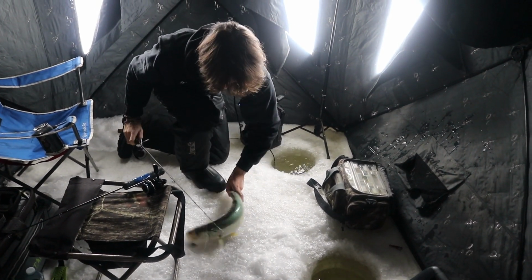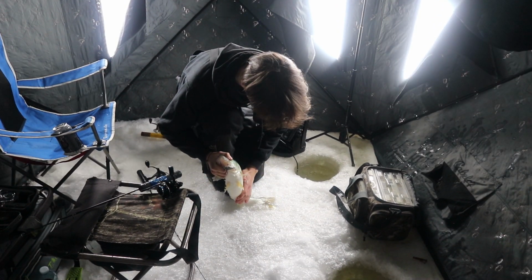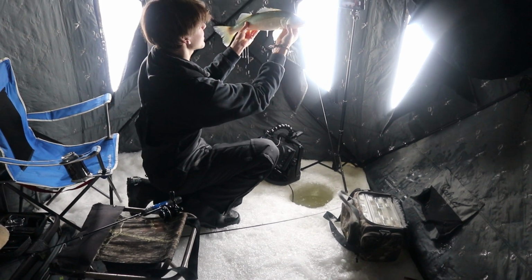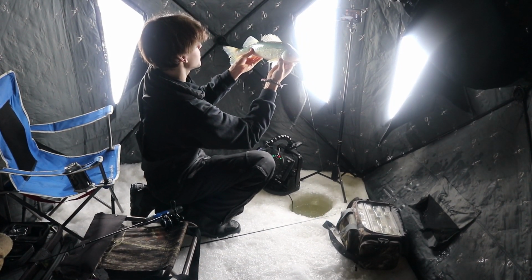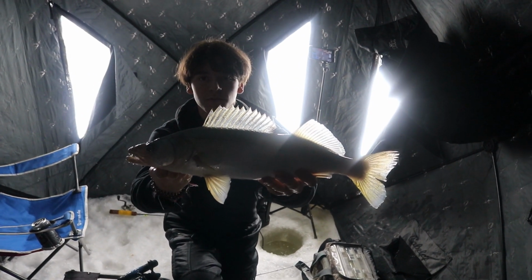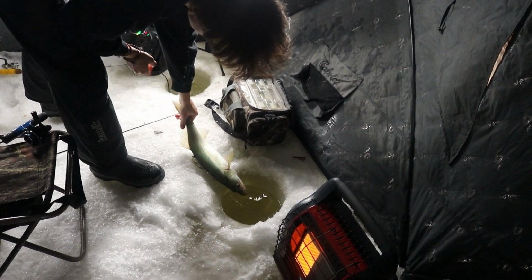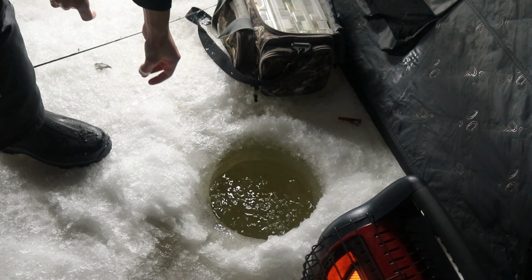That's a pretty good one. Or, I mean, probably the biggest one. Perfect greenback. Got him in the corner of the lip there. The live target downsized bait. There you go, folks. Beautiful greenback. Absolutely beautiful. Nice. Probably like, what, 90? That's tough to say. Pushing 20, maybe. 19. It's probably pushing 20, yeah. There he goes. Nice.